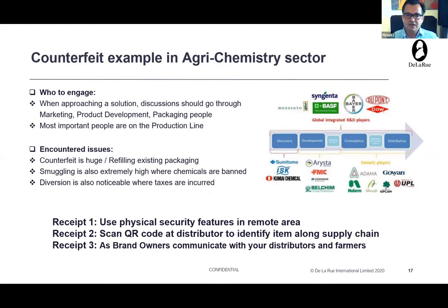So using physical security features is useless, needless to explain why, in a remote area. Instead, having the scan QR code at the distributor, the distributors you have identified as legalized, authorized distributors along the supply chain, to retrieve the information in your cloud-based database. And as a brand, you communicate proactively to your distribution selling network. That's what has proven to work efficiently.